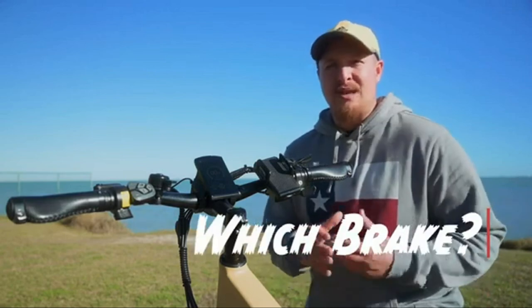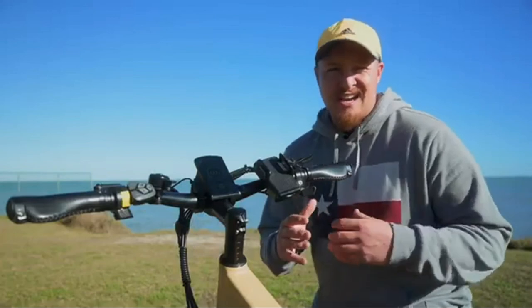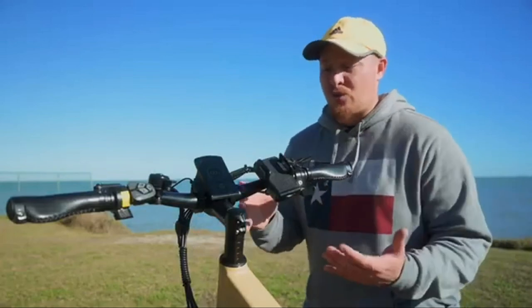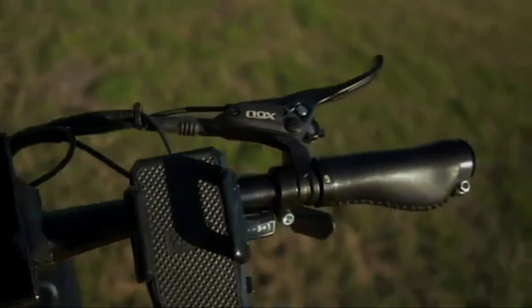Something you 2020 owners may have experienced is the brake levers were on the other side than you may have been used to. Now with the 2021 model, they flopped it. So now the front brake is on the left side and the rear brake is on the right side.